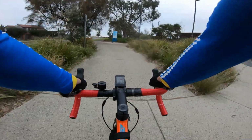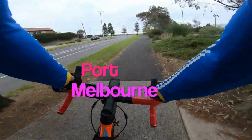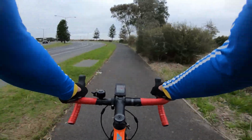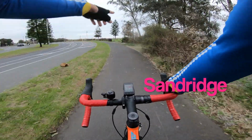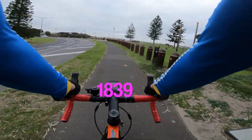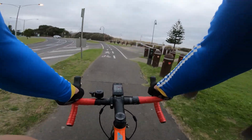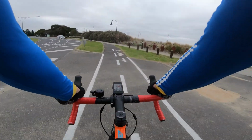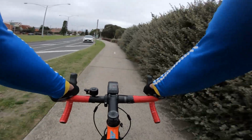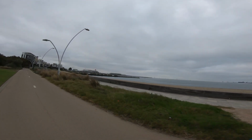So like I mentioned earlier, I'm currently located in the suburb of Port Melbourne. Port Melbourne is one of the major seaport suburbs of Melbourne. It was originally named Sandridge by William Drake in 1839. He named the area Sandridge due to the ridge of sand dunes along the beach that he found. Apparently in the year 1884, Sandridge was renamed Port Melbourne. This is the view of Port Phillip Bay.